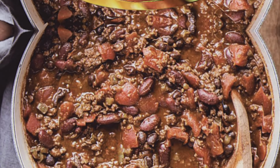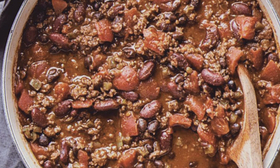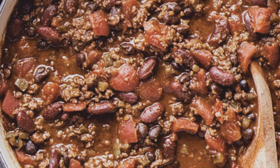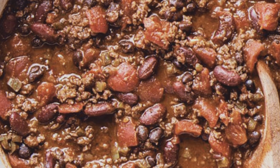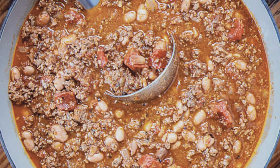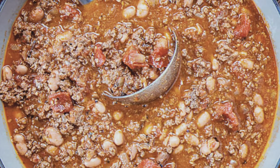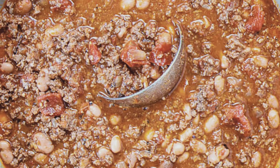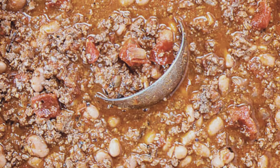Whether served with cornbread or a sprinkle of sharp cheddar, it carries the same spirit, a celebration of resourcefulness in the outdoors. Each steaming bowl reminds us that sometimes the best meals come not from a grocery store, but from the rhythm of the land itself. A reminder of how deeply food and survival were once entwined.